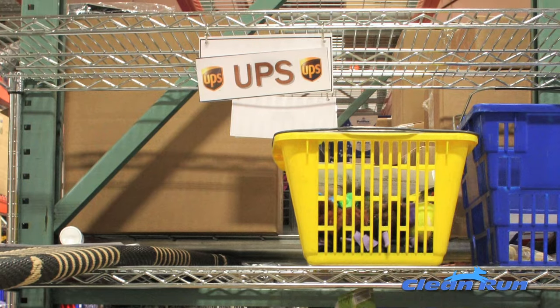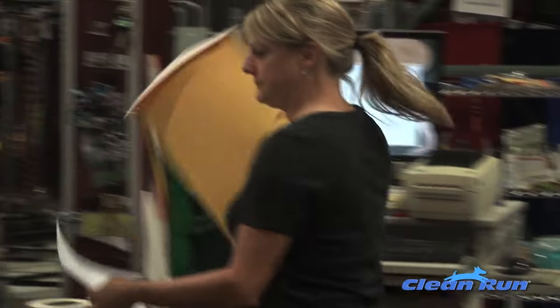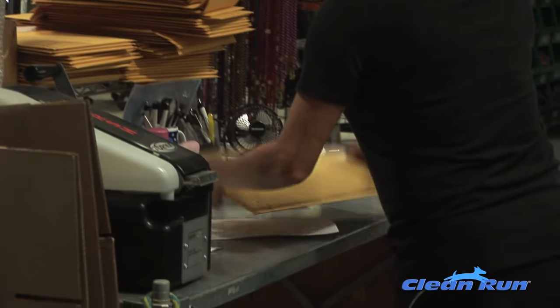And then everything's brought down and sorted by whether it's UPS or priority mail or international. We have drop ship items, things that are sent directly from the manufacturer. There could be pickups or show pickups. Sometimes when our employees go to shows in the area, they bring orders with them. So all those are sorted out, and then we bring them out to shipping, and they pick and sort and get them on their way to our customers.